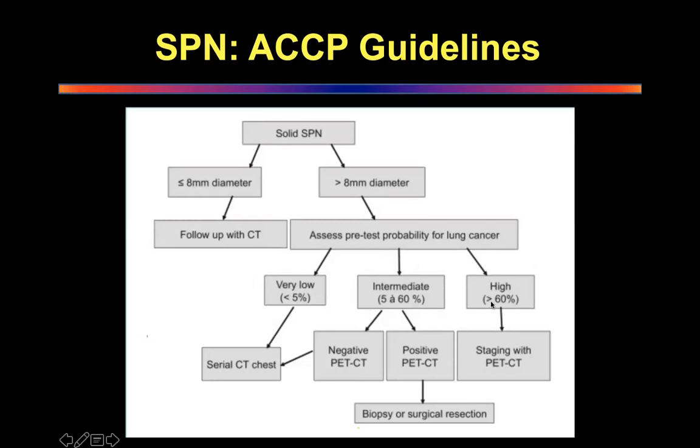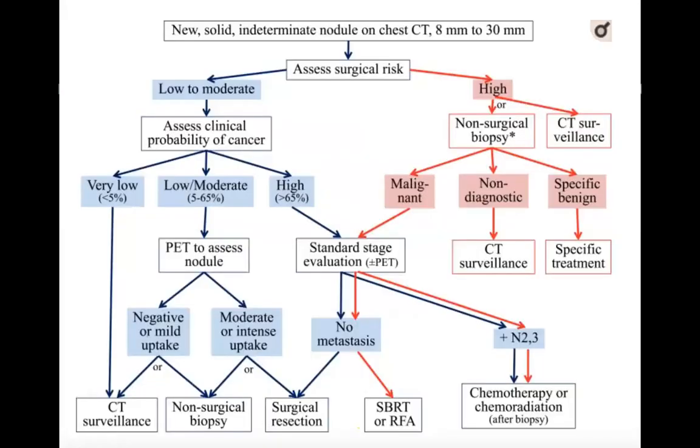And then depending upon the probability of lung cancer, you decide the next step in the management of this patient. What is the radiology that you need to do, and what is the treatment? At this moment, I'm not going into each one of these. We'll talk about it in a minute.